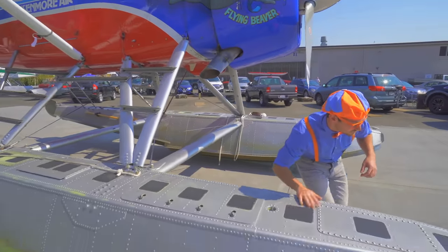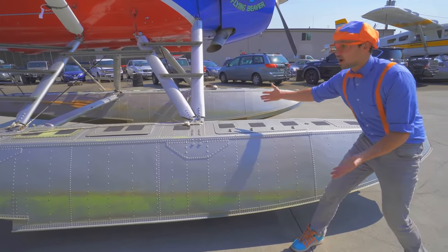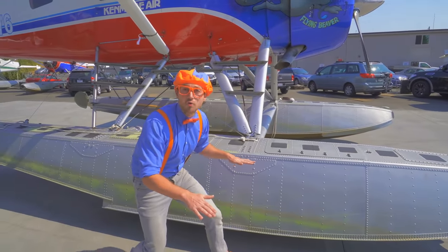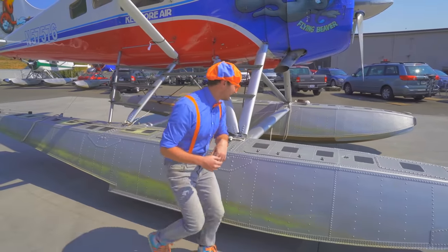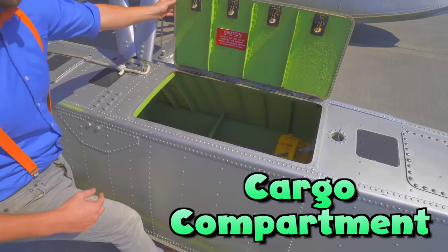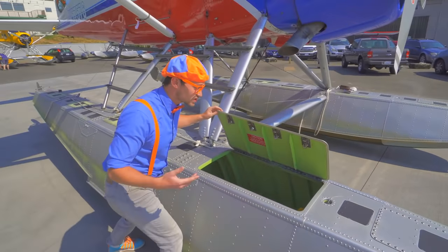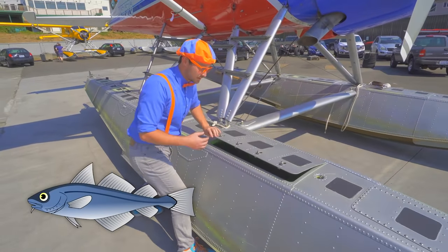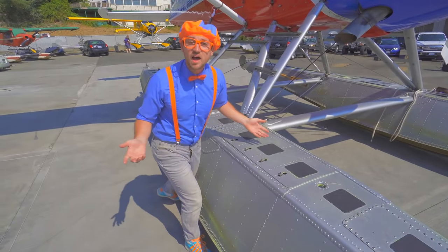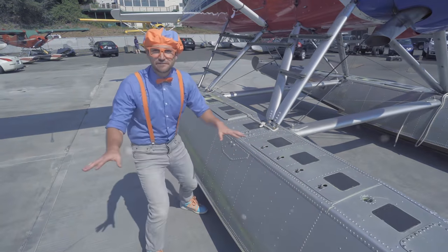Whoa, check this out. Seaplanes are really unique because they have these. These are floats, one on each side, and that is what allows the airplane to land on water. Floats actually have cargo compartments. Check it out. You can put all sorts of things in there, like the fish you caught, some baggage like luggage, or even if it's really cold, like up in Alaska, you can put coolant antifreeze in there so the water doesn't freeze around it.